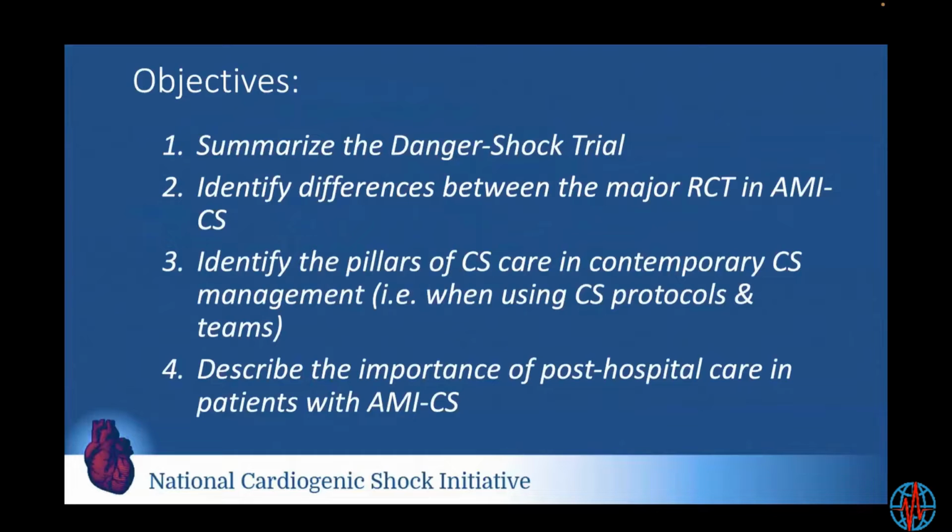The objectives of the talk today are fourfold. We're going to summarize the DanGer shock trial. We'll try to identify major differences in the randomized control trials that have been done to date. We'll identify the pillars of cardiogenic shock care and contemporary cardiogenic shock management, and that's when we're using cardiogenic shock protocols and teams. And we'll describe the importance of post-hospital care in patients who present with cardiogenic shock as well.